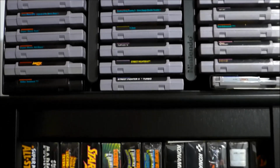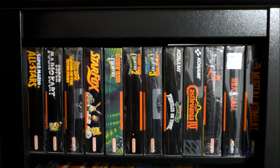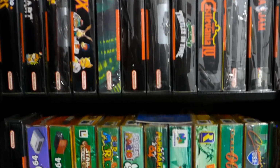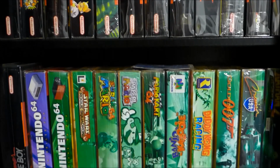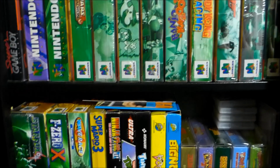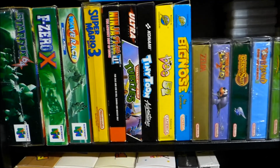This is where I keep all my retro games. You can see there are my Super Nintendo games that I grew up with, and the various boxes that I still kept to this very day in complete form. So I'm very happy to be able to do that and to show you guys what I have that lasted throughout the years.